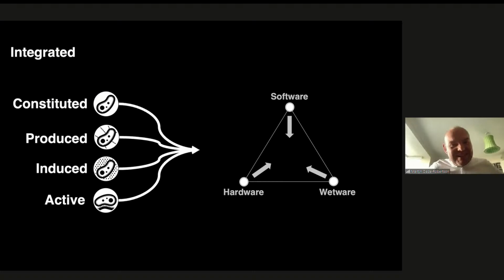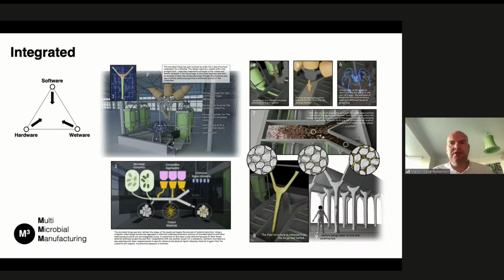So the idea is to integrate all of these things together: the software, hardware, and wetware together to make new fabrication systems. And we're thinking in those terms already. A project that I'm working on at the moment is a grant application I've just written. We codenamed it multimicrobial manufacturing. It ended up with a much more boring name than that because we took it in a slightly different direction. But the M3 project is to develop casting methods that use microbes to help make complex materials at scale. And I mean, at architectural scale, making structural materials this way.